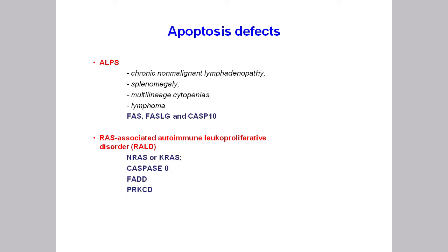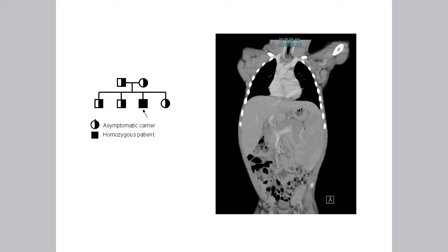There are some newer ones that have been discovered. These are gene discoveries, again, within the last 10 years, like NRAS, KRAS, caspase-8, FADD. I'm just flashing these names because we don't have time to go into them, but they're really interesting, challenging defects, diseases. And the one that I'm going to tell you about is this last one, called protein kinase C delta defect.